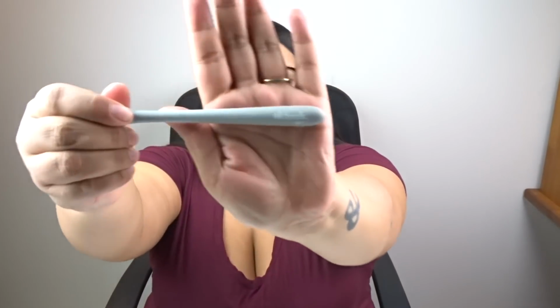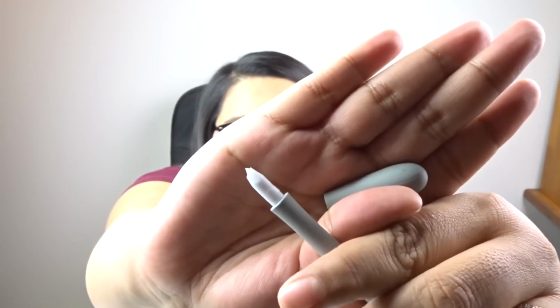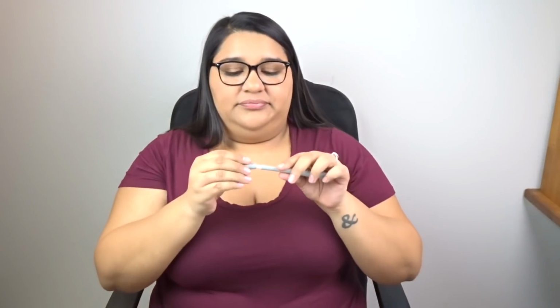Number 10, my favorite planner supply. I really do love this slice tool from Inkie Tools. You guys can see it. Hopefully the light can see. This is perfect for washi. I love this thing.